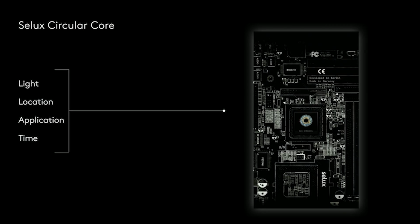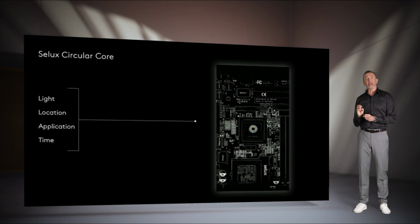How do we achieve that? With our new Selux circular core. That's a little intelligent unit within every luminaire. And this intelligent unit knows where it is by the GPS data, and it knows what time of the year it is and what time of the day it is. And that allows the luminaire to understand what it has to do if we tell her what it has to do. And how do we achieve that?